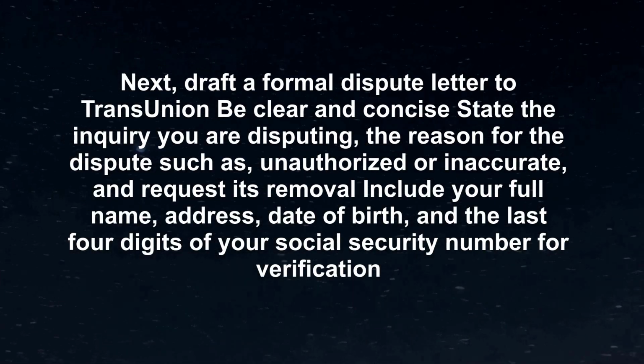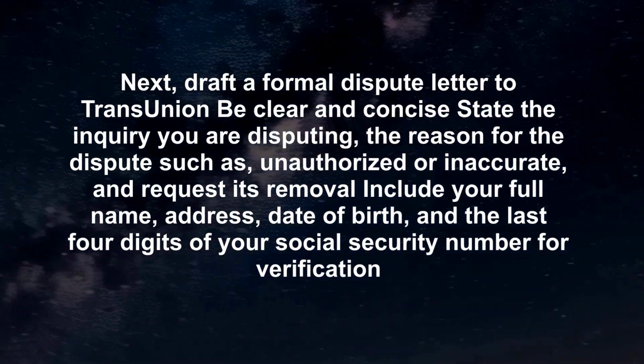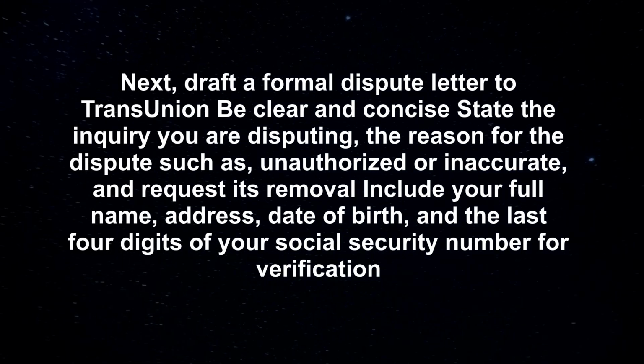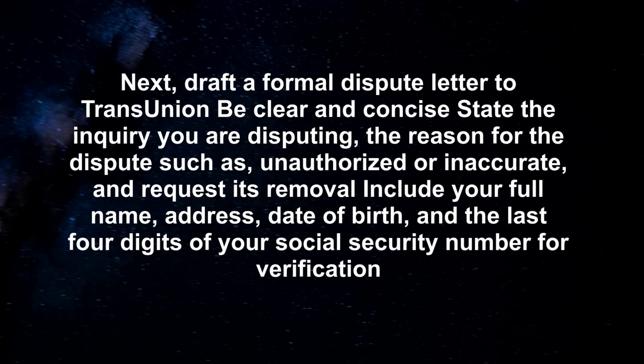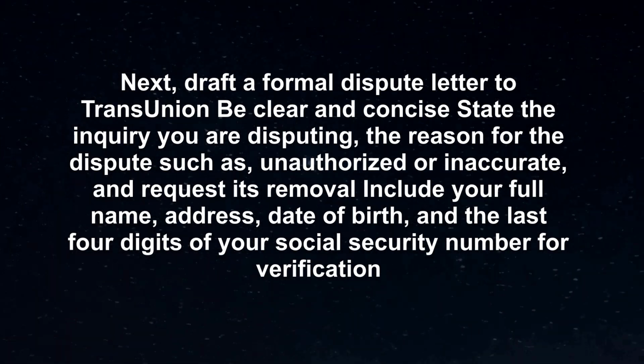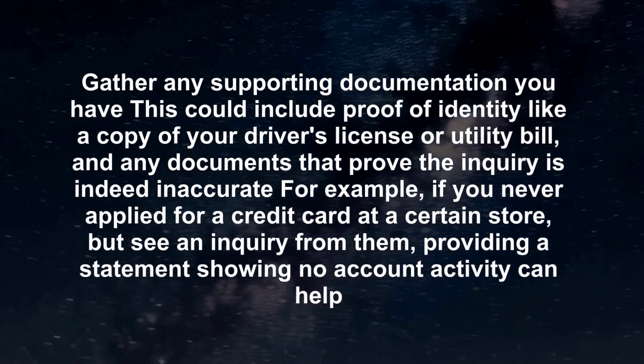Next, draft a formal dispute letter to TransUnion. Be clear and concise. State the inquiry you are disputing, the reason for the dispute such as unauthorized or inaccurate, and request its removal. Include your full name, address, date of birth, and the last 4 digits of your social security number for verification. Gather any supporting documentation you have.